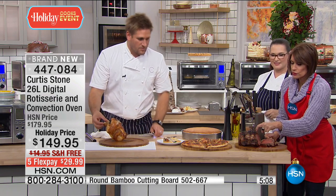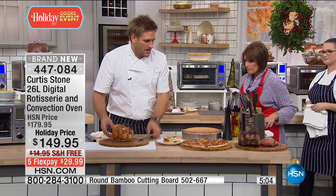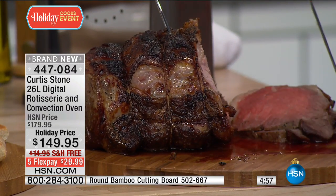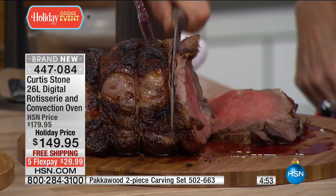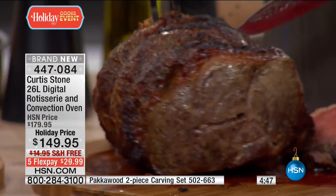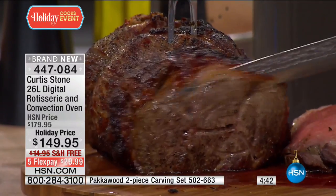I was just going to show you, too. Just look at the bark on that. I mean, it's just crazy, isn't it? Right? And look, I'll cut you a little piece. Have a taste of that outer bark, as you say. That's the good stuff right there. But then still, this beautiful, juicy, perfectly pink meat on the inside. Again, isn't it so good? Oh, my God. That's the happy dance. That's the dance of happiness. That is crazy good.